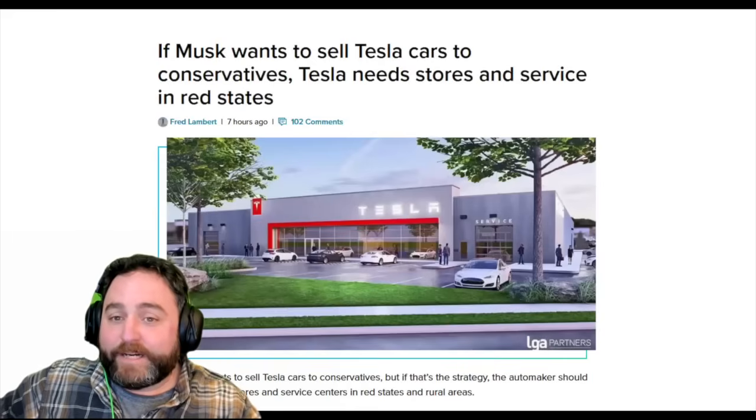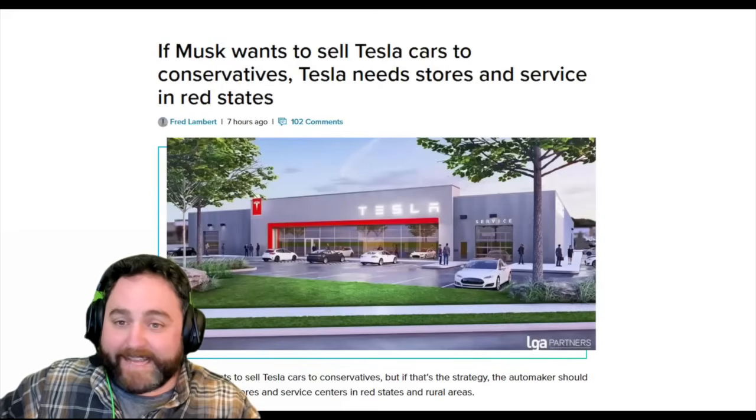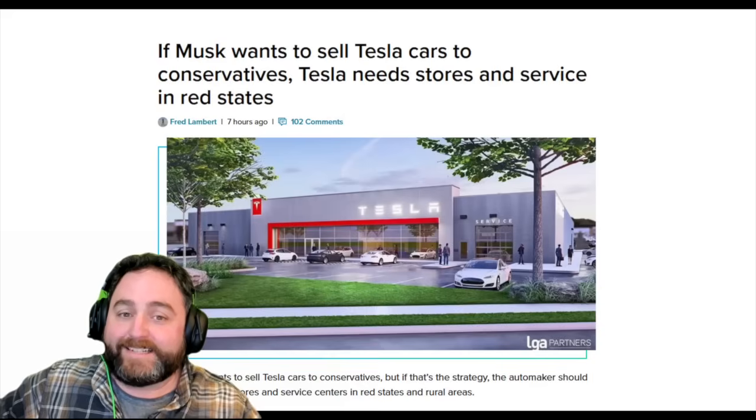Now, if Musk wants to start selling cars to conservatives and people in the flyover states, that's all well and good. But in order to do that, Tesla needs stores and service in those red states. I think this one's pretty self-explanatory.